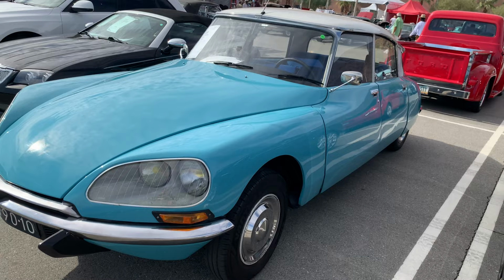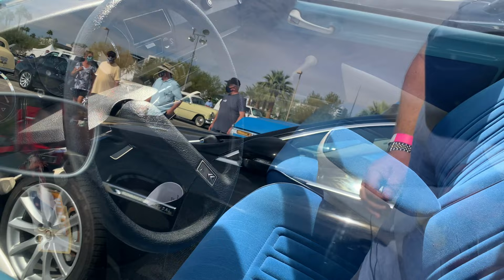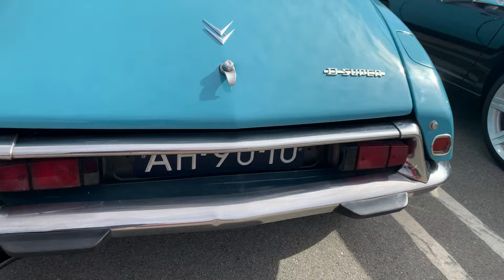But definitely unusual. I always love the steering wheel on these with the single spoke coming off of it. And then I think the shifter that's actually on the dash. I'll see if I can get around the other side and show it to you. This one's actually got a French sticker on it. So this one's probably a more recent import, not one that was sold in the United States originally. This one appears to have been from France originally.